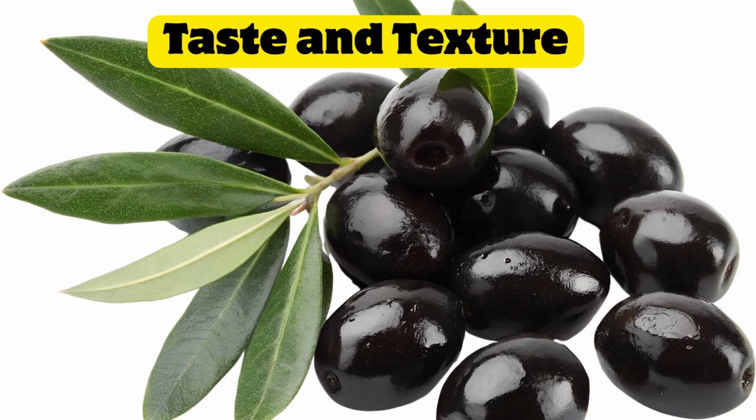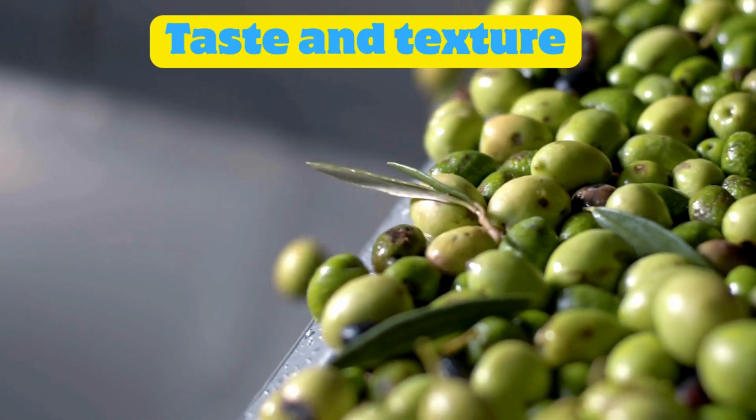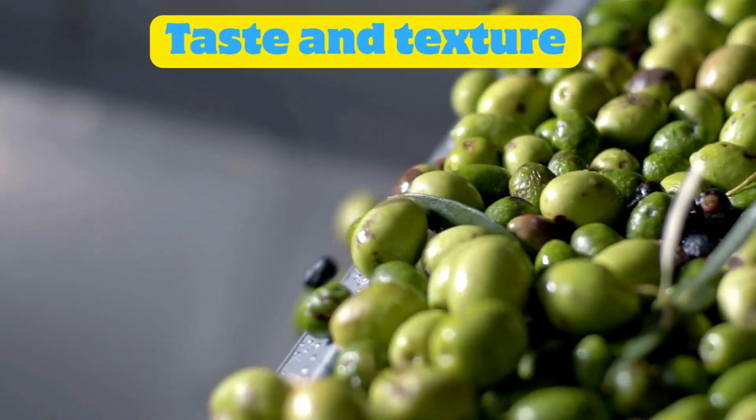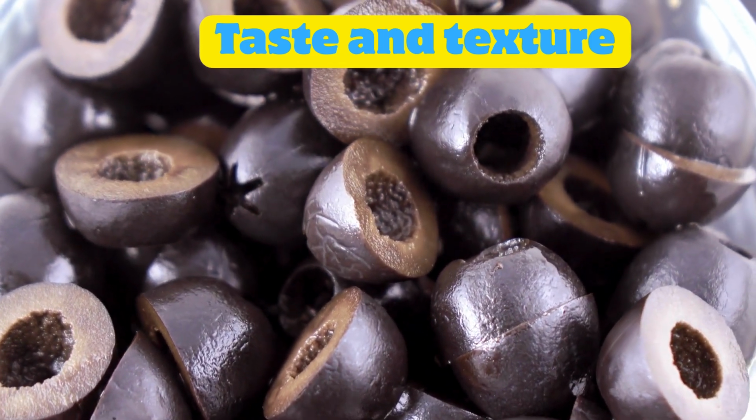Now, let's talk taste and texture. Green olives are firmer and pack a punch, bitter, tangy, and bold. Black olives? They're noticeably softer with a sweeter, almost buttery flavor. If you're like me, you might even have a favorite depending on your mood.